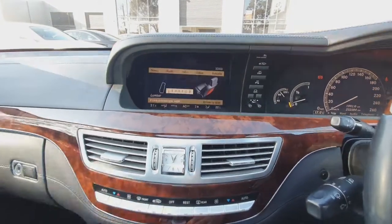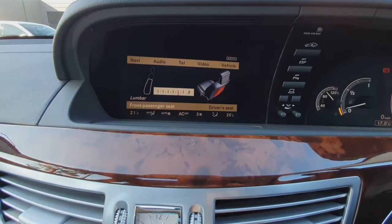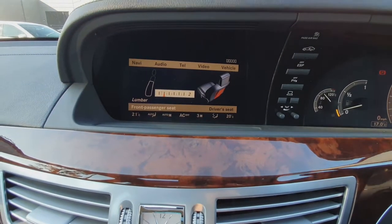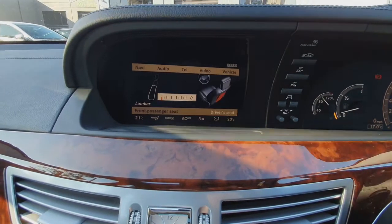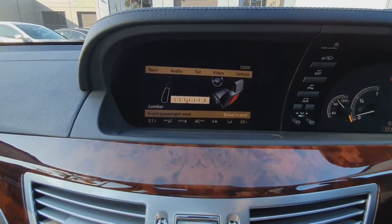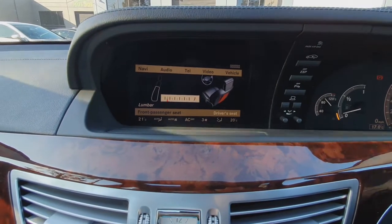I'll show you the lumbar adjustment for the seats. So electronic lumbar adjustment for front passenger, and let's have a look. Driver's seat too. And yeah, I can feel that working straight away. Very nice.